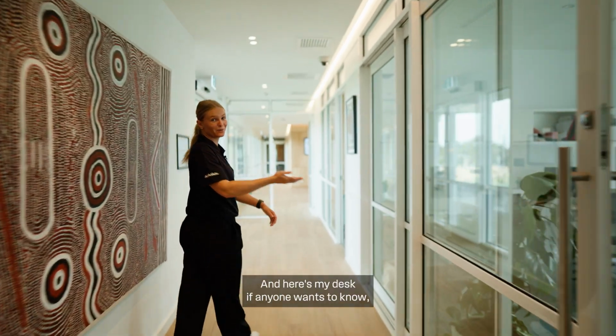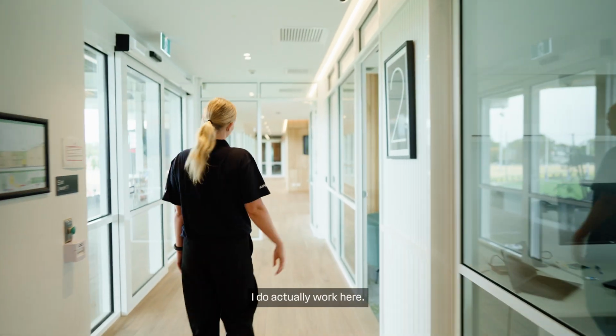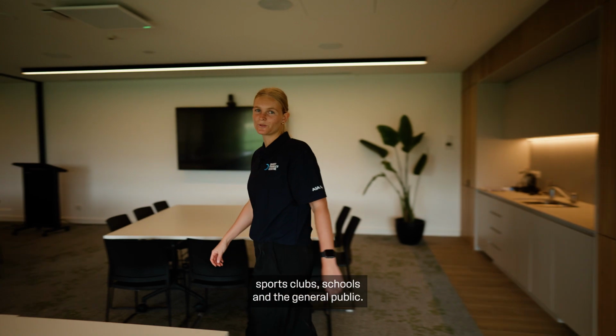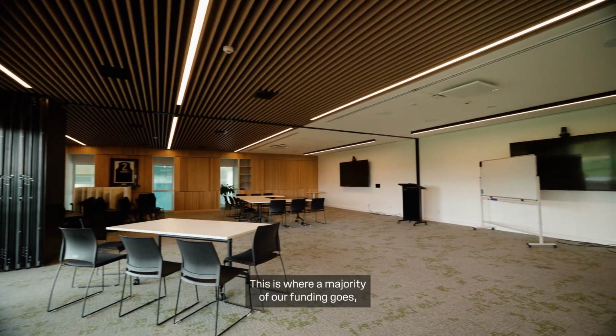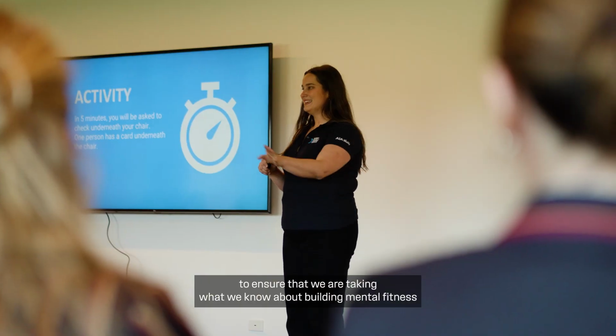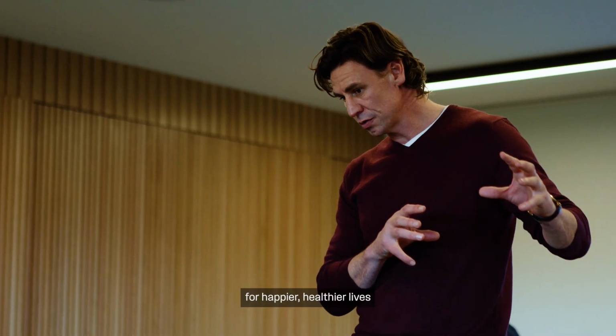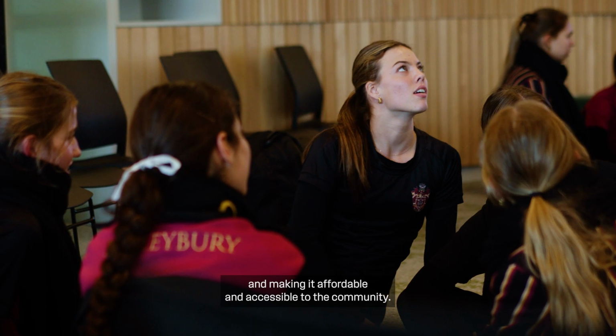And here's my desk if anyone wants to know, I do actually work here. This here is our classroom where we run programs for community sports clubs, schools and the general public. This is where a majority of our funding goes to ensure that we are taking what we know about building mental fitness for happier, healthier lives and making it affordable and accessible to the community.